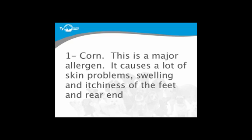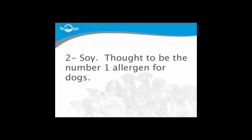Dogs cannot digest corn. There's absolutely nothing of value in putting corn in dog food. The value is that it's fairly cheap. It's subsidized by the government, at least here in the United States, so it's super cheap to put into the dog food and just make it as filler. But it's awful.